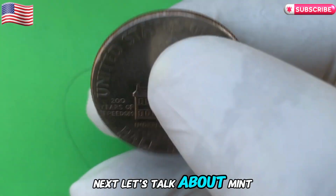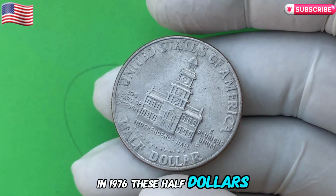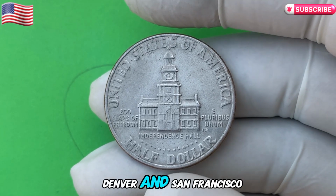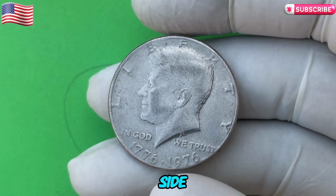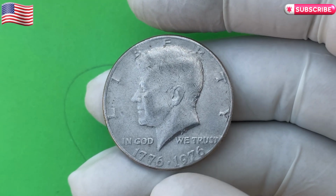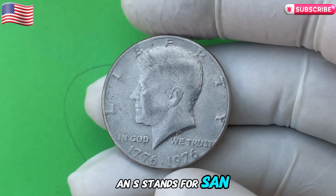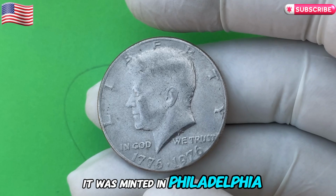Next, let's talk about mint marks. In 1976, these half dollars were minted at 3 different locations: Philadelphia, Denver, and San Francisco. If you look just above the date on the obverse side, you'll find a small letter that tells you where your coin was minted. A D means it was minted in Denver, an S stands for San Francisco, and if there's no mint mark, it was minted in Philadelphia.